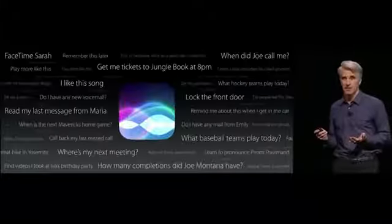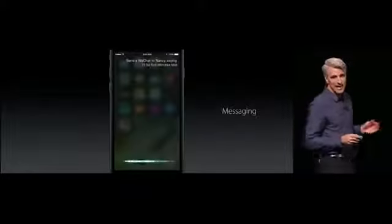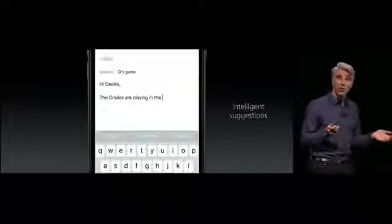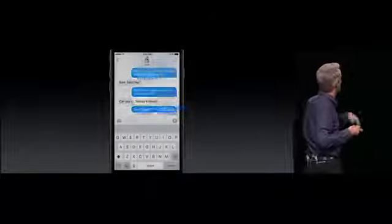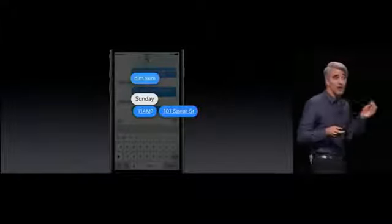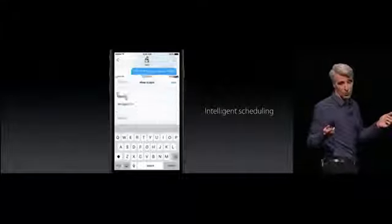Siri, because we're opening up Siri to developers. Send a WeChat to Nancy saying I'll be 5 minutes late. Quick type. Well, now we're using deep learning, and so it can extract information from a message that maybe says, oh, you're talking about dim sum at 11 a.m. on Sunday. Well, when you go to automatically create a calendar event, Siri can pre-fill it for you.